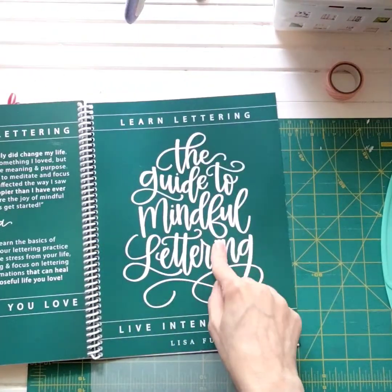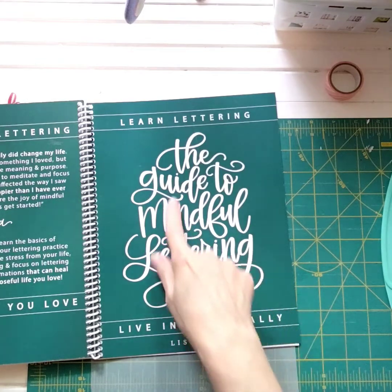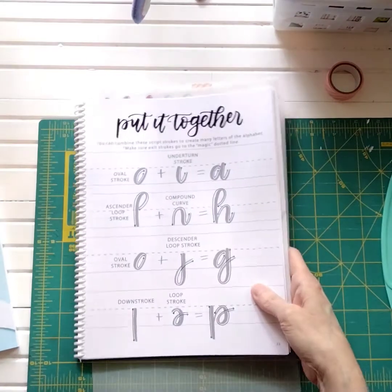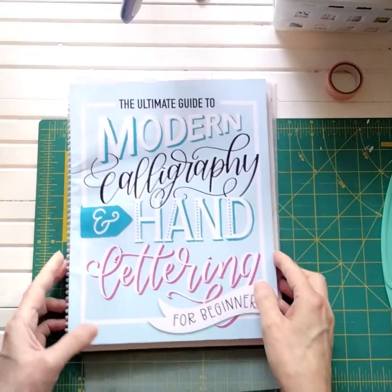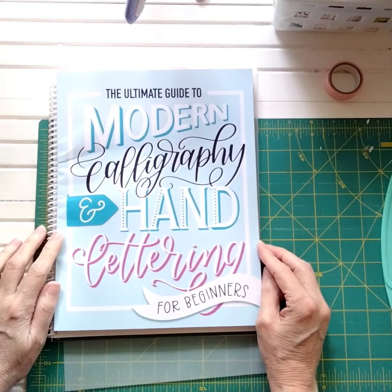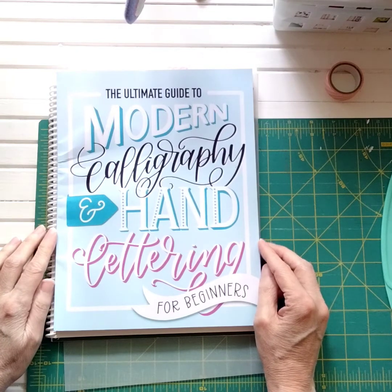So let me show you the two workbooks that I have. I started off with this one here called Learn Lettering by Lisa Funk, The Guide to Mindful Lettering. And then this one I just ordered off of Amazon, and it came yesterday. And it is called The Ultimate Guide to Modern Calligraphy and Hand Lettering for Beginners.